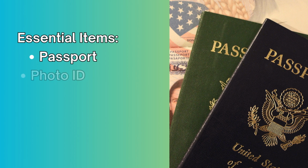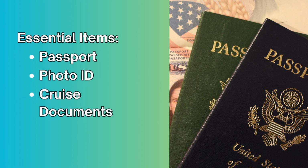So some of the things that you're going to want to put in this bag include all of those documents that we just talked about. Your passport, your ID, any of your cruise documents as well. Then think about medication. That is so important. If you need to take medication throughout the day, put it in your carry-on. Do not put it in your check bag. That goes for if you're flying as well. I mean, keep it on your person at all times.